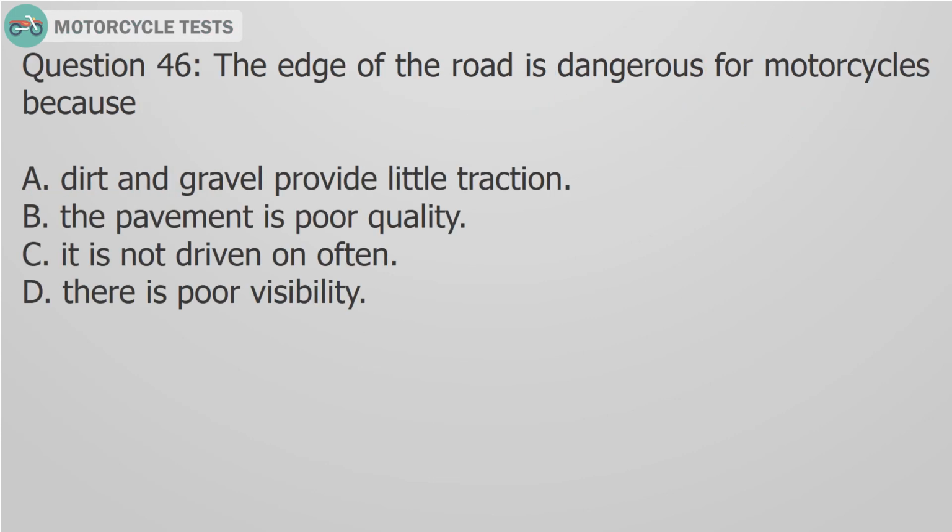Question 46. The edge of the road is dangerous for motorcycles because A. Dirt and gravel provide little traction. B. The pavement is poor quality. C. It is not driven on often. D. There is poor visibility.